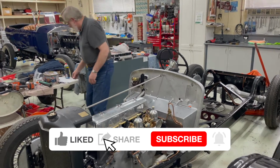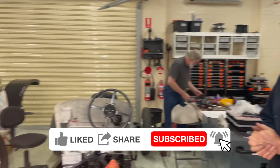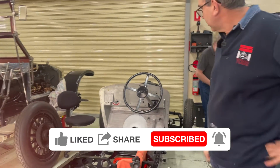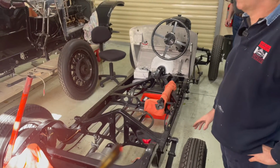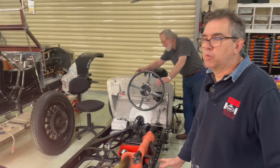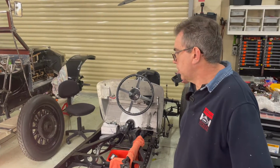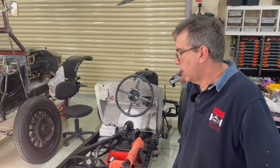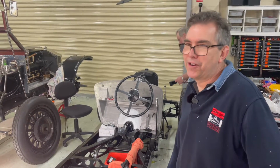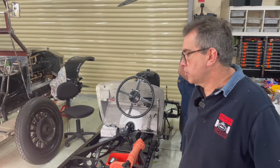So what have we got here? An SB Alvis Speed 20. This has been quite an extensive project, because the car was bought from Europe and it was supposed to be a fully restored chassis. When it arrived, it was in very poor condition and missing a lot of components, and had a lot of components with the car that didn't belong with the car as well. So it's been quite a job.